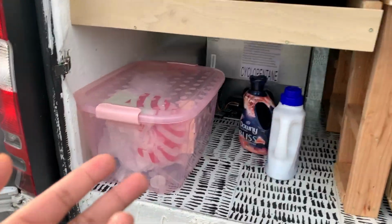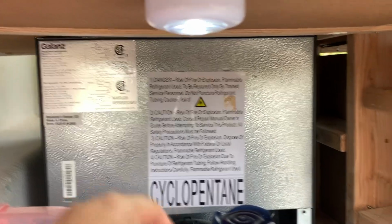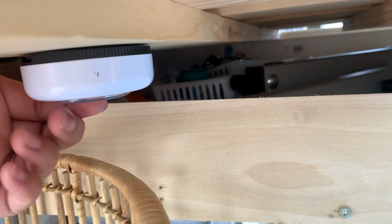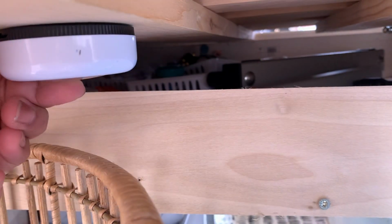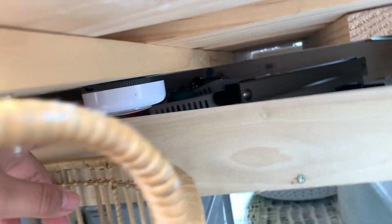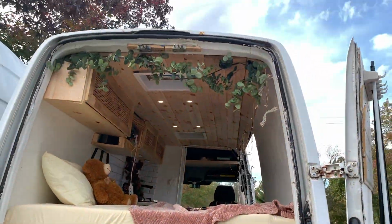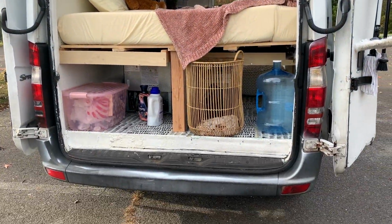And this would look so much better at night. But I did add one of these switches for light, both here and down here. And this was just from Dollar Tree. It goes through 3 small AAA batteries. But that is it.